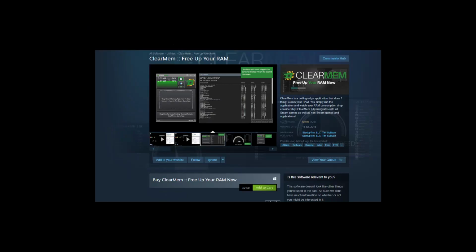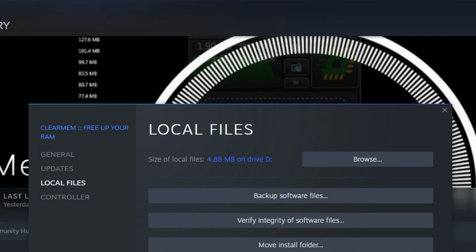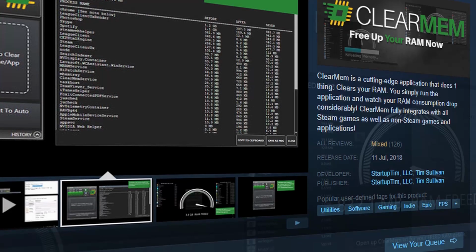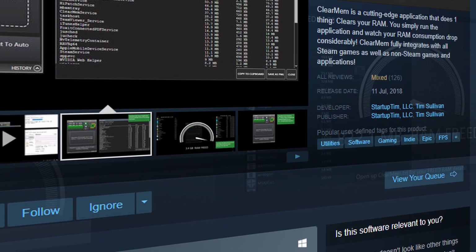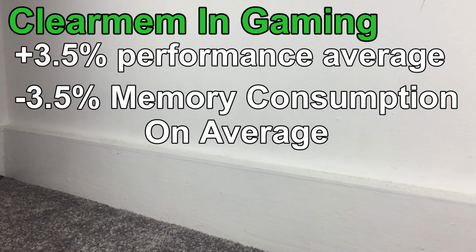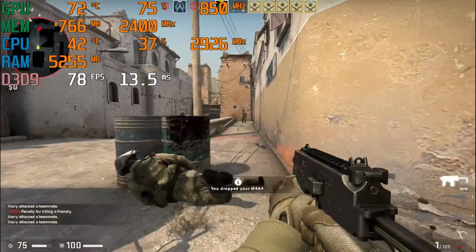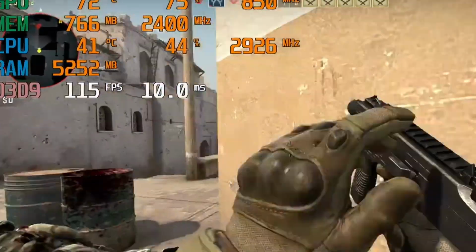So, do I recommend Clearmem? Which, by the way, is 4.88 megabytes, not 5. So, no, I wouldn't recommend Clearmem unless in certain situations. It didn't make a massive difference in any games and doesn't reduce memory usage by much, considering that when it mattered the most, Clearmem freed very little memory in gaming.